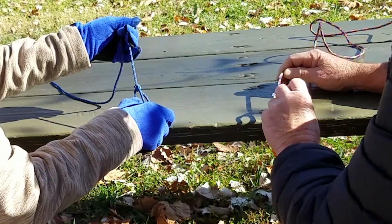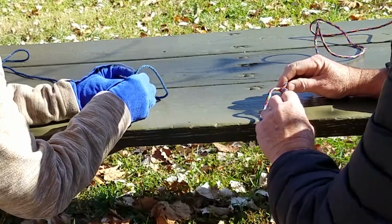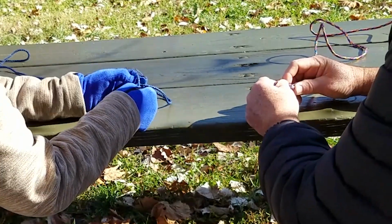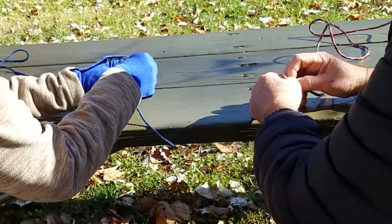All right, so I've got my loop. Is that big enough? That's a little small, actually. Okay, well, I'll practice it again anyway. This was a little small also.